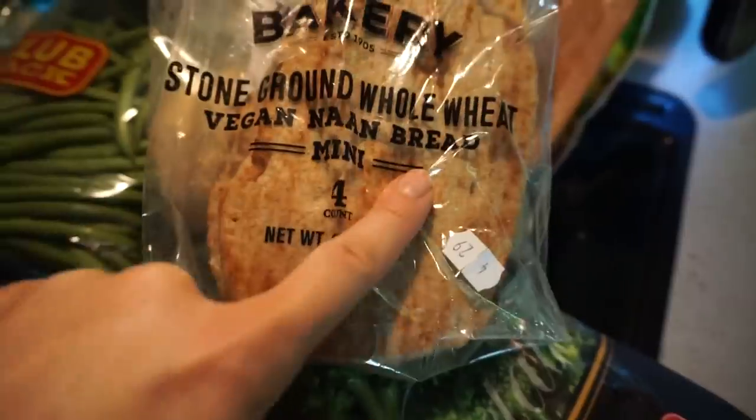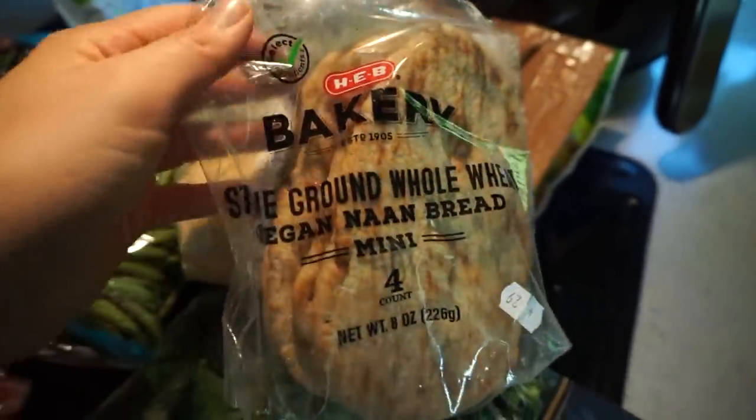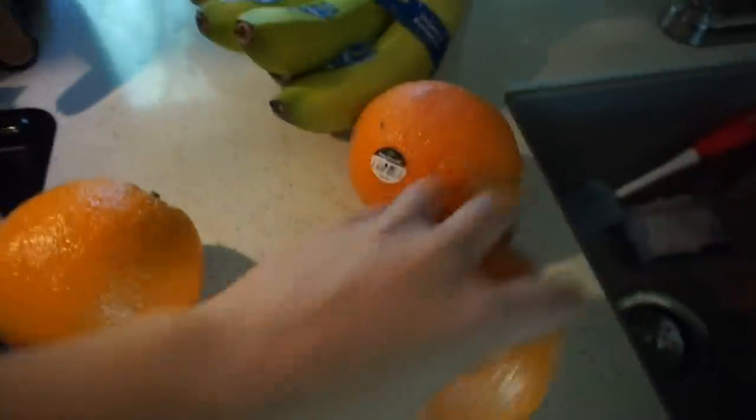I found these whole wheat naan breads. Probably just toast these and eat them as is. You could also do avocado toast on them. That'd be pretty good. Sweet onion, oranges, and bananas.